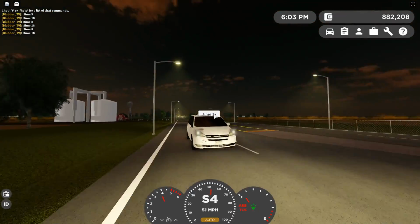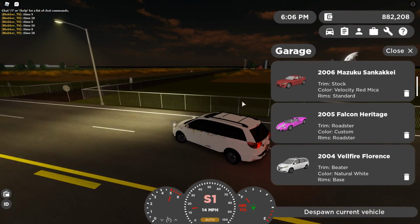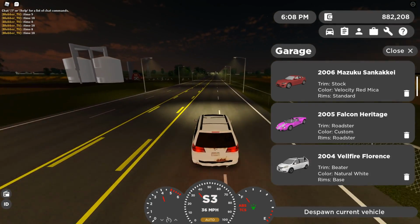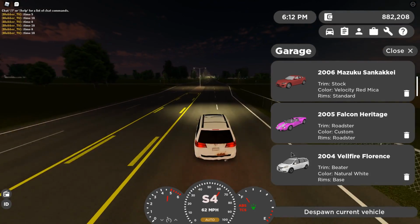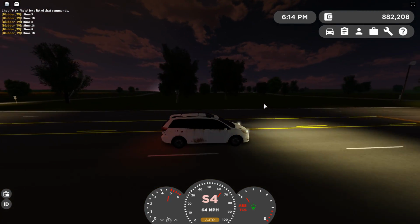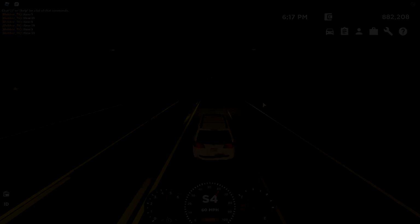Blinkers off now. And in this game, the vehicle is called the 2004 Velfire Florence. I forget the IRL name. It's a Toyota SUV, not SUV, Toyota minivan. I think it's an older gen Sienna or something. But yeah, I hope you guys... Well, I was about to end the video there. Let's move on to our next beater car. We are not ending the video yet.